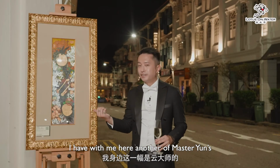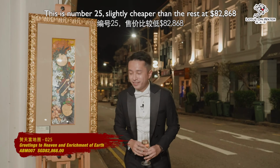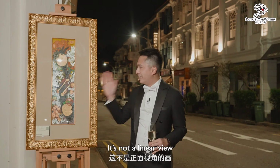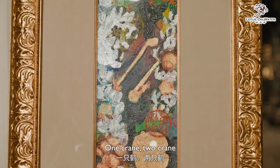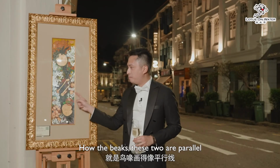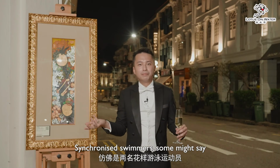I have with me here another of Master Yun's 贺天复地图, Greetings to Heaven and Enrichment of Earth. This is number 25, slightly cheaper than the rest at $82,868. Now you look at these two cranes, you're not drunk. The two cranes are like that. It's not a linear view, it's more of a topographic, aerial view. You look at it from the top, one crane, two cranes, as if they're swimming and dancing. The thing I like about it, and something significant too, is how the beaks of these two are parallel, as if they are in perfect harmony. Synchronized swimmers, some might say.